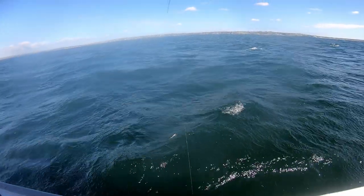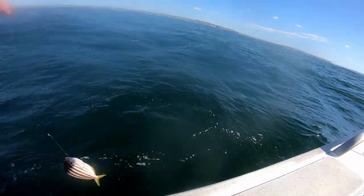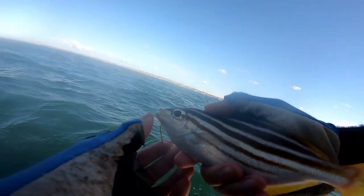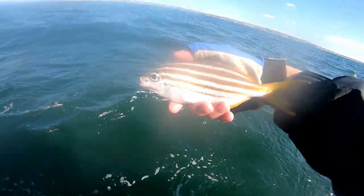Hey. Caught a few things here, caught a line and a Spanish flag or whatever. I mean, striped trumpeter. Guys, just popped that out. It's taking my chicken. There we go. Striped trumpeter.